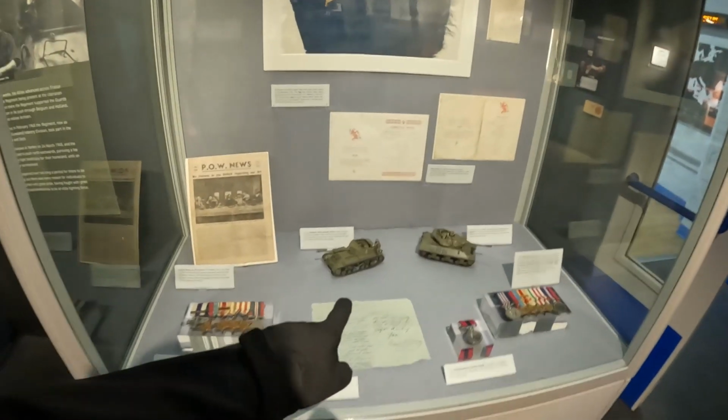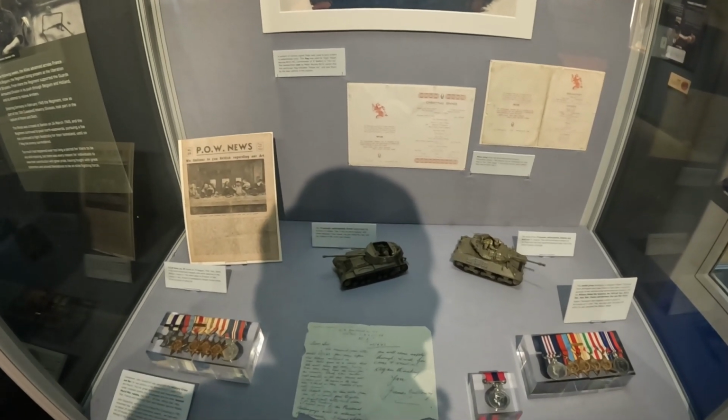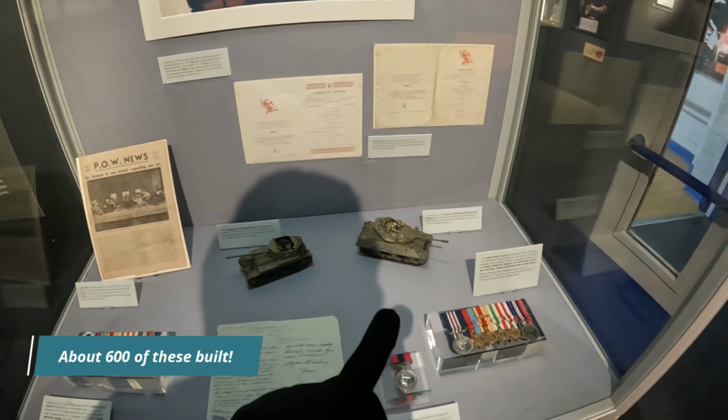Oh, an Archer. Oh, they were a very rare vehicle. Not many of them were made. Kiddies, good vehicle.